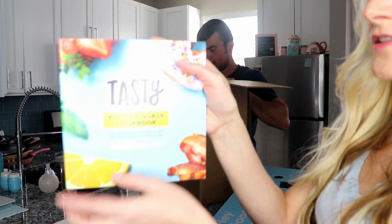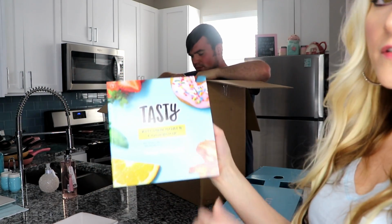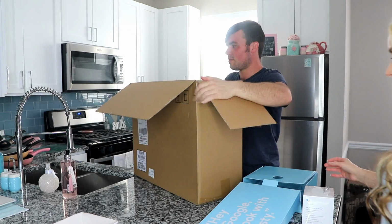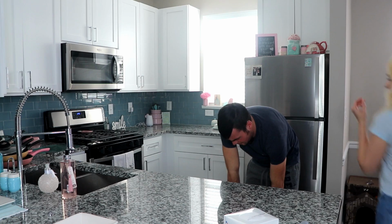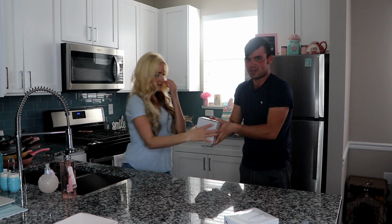So the pots I purchased are actually Tasty brand. I'm not sure if you've ever seen them, but they are all over social media, and it also came with a book with some recipes inside, which is really awesome. Set this down. This Google Home Mini is really nice. And we're back to see the pots! Yeah, so wanna do that first unboxing?